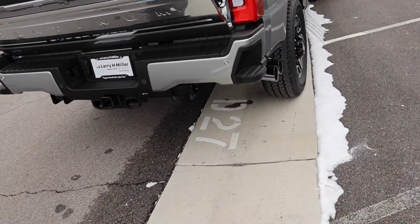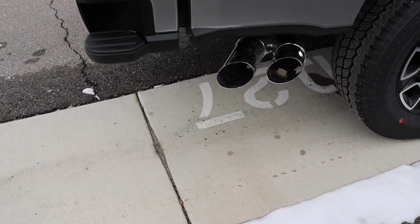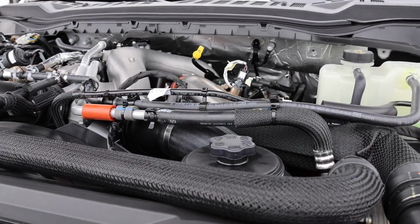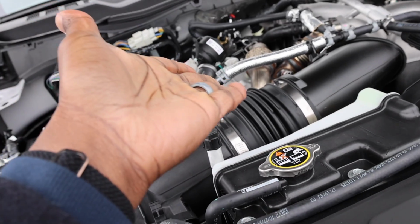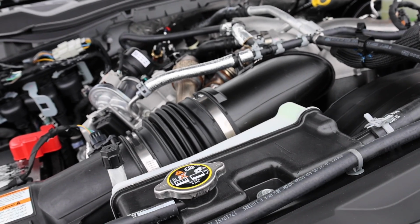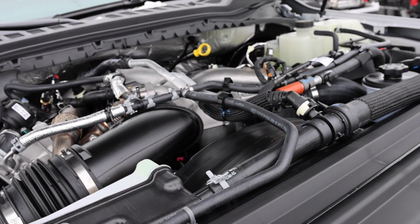And here's a better look at those steps in the rear and your exhaust tips for the diesel. If you are looking at a Platinum, you can get the 7.3 standard output and high output Power Stroke, as you see here. 500 horsepower, 1,200 pound-feet of torque, 10-speed transmission, which is the 10R140. Let's go ahead and check out the interior.